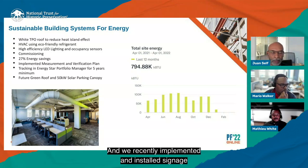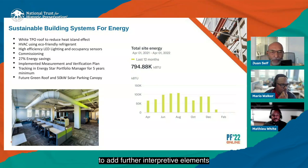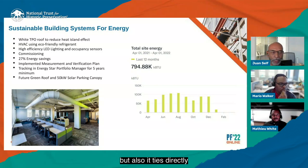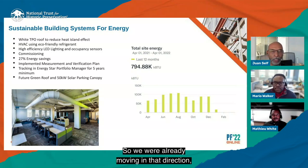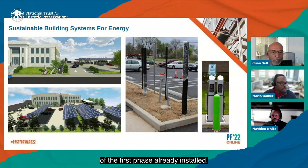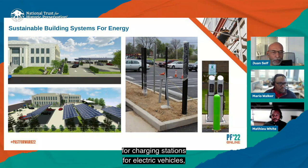And we recently installed signage to add further interpretive elements to those key sustainable elements. We did that with respect to our values and LEED, but it also ties directly into the qualified energy conservation bond. So we were already moving in that direction. We also have future plans for a 50 kW solar parking canopy. We have the infrastructure in terms of the first phase already installed. We also have infrastructure for charging stations for electric vehicles. And so we are really excited about the future of this building from a sustainability standpoint.